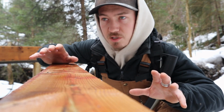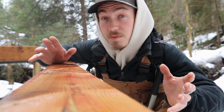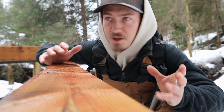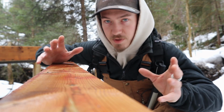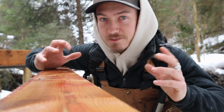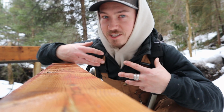Something else I just want to mention is that this is my family's property. We've had it for many, many years. So if you see me cutting down trees or taking stuff or building, just know that this is my stuff, okay? I have permission. I can do what I want.